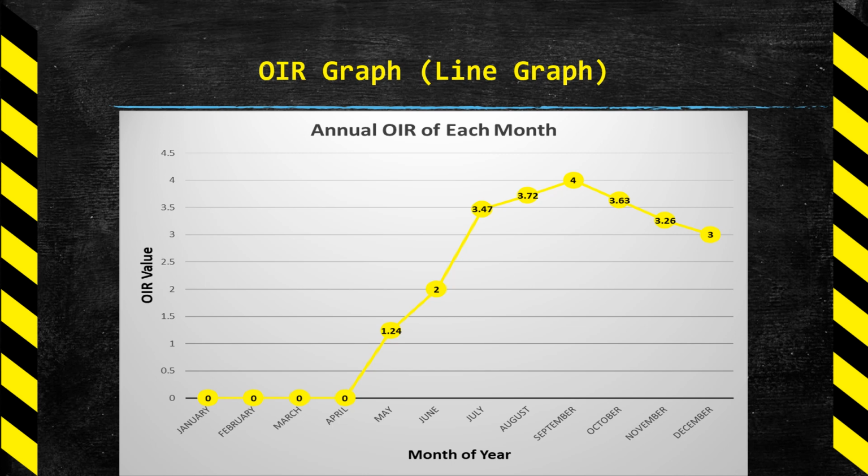And the problem areas are certainly within the summer, especially in July, when we have 2 recordables, which boost our OIR to a number that should not be seen. And overall, this graph looks a little different than the other graphs, showing attentiveness within the earlier months, but within the summer, people are becoming more susceptible to injuries that are causing a lot of harm to them, which boost our OIR to a number we don't want.